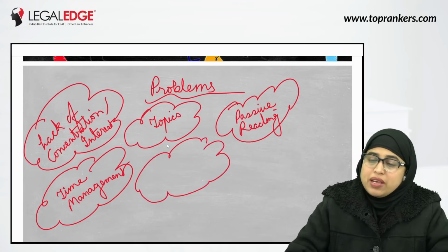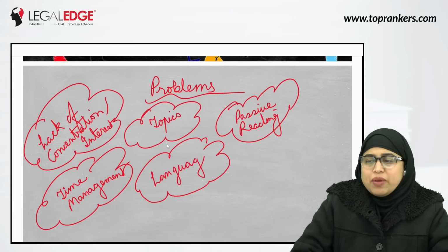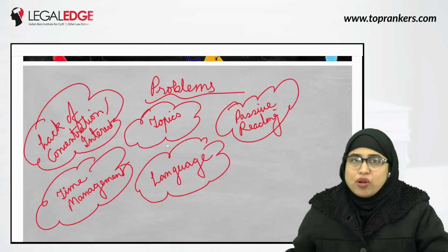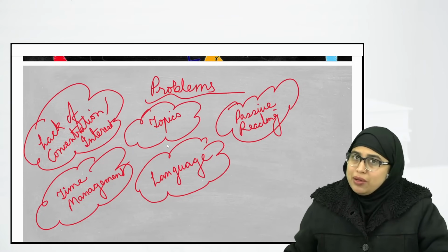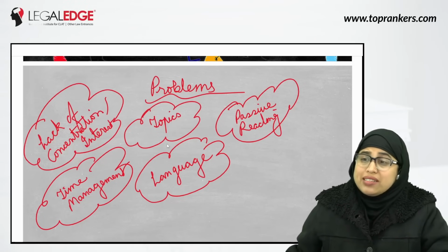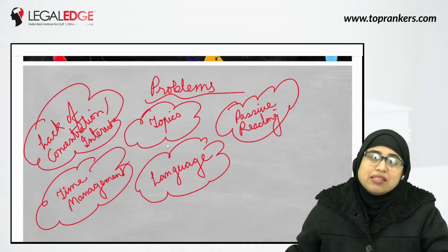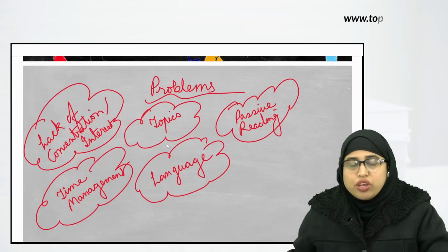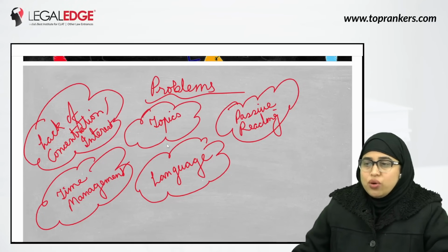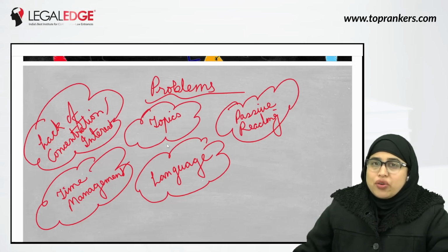Then the next problem is, of course, related to language. At times they are not comfortable with the technical terms being used in the passage. Those technical terms can be from science, literature, or economics, and also philosophy. So genre determines their comfort zone for language as well. If you don't read something, that means you're not acquainted with the language as well. So it is high time that we understand the basic terminologies of all kinds of genres and topics.